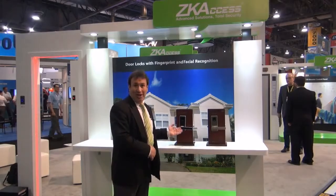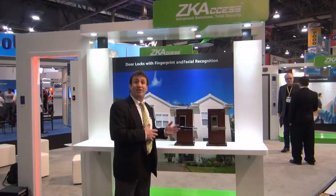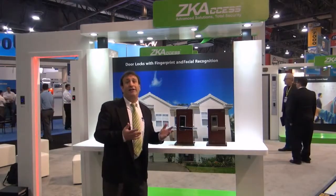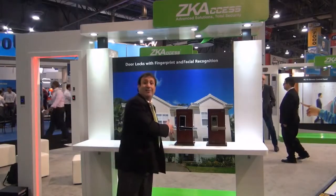Hi, I'm standing now before our ML10 battery-operated fingerprint door lock. This is a wonderful solution for small businesses or even homes where wiring really is cost prohibitive or perhaps have a technical skill set. These can actually be installed by yourself, a true do-it-yourself innovation. This now replaces a traditional door lock. Any door lock you currently have in the home where you use a lock and key can actually be removed, and you can replace it with an ML10.